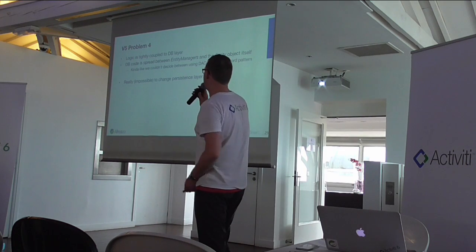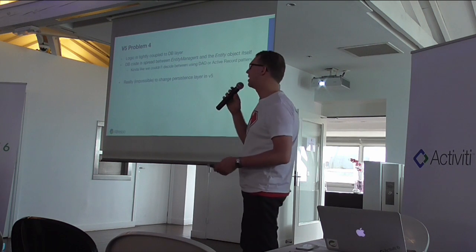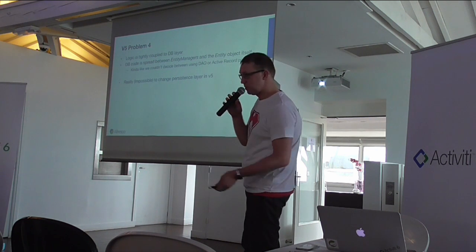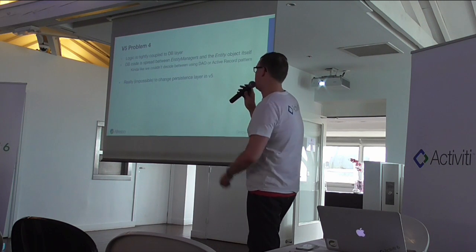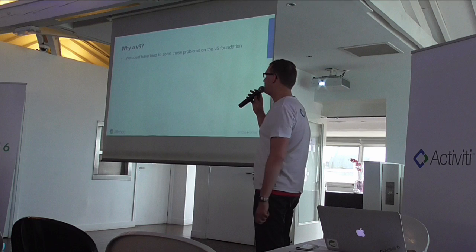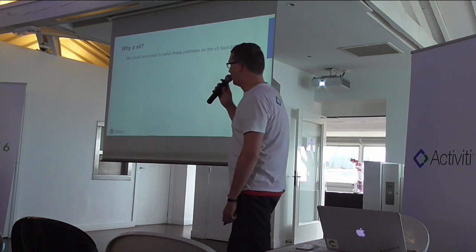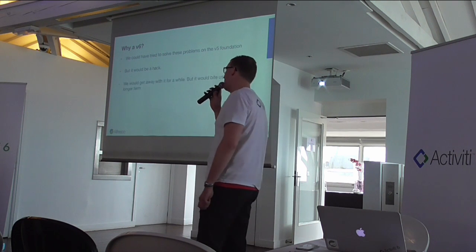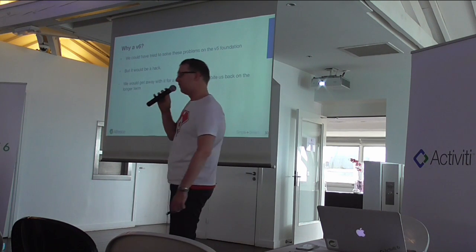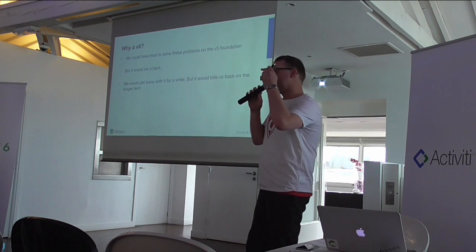Anyway, so it was really impossible to change the persistence layer in 5, which we found more and more people asking for, doing it on NoSQL, for doing it on another graph database, for example, whatever. That was really impossible in V5. So, like I said multiple times now, we could have gone and tried to fix that on the V5 foundation, but it would always be a hack. And the problem with a hack is that you get away with it for a while, but with every new feature you add, you need to take into account that you did that hack.